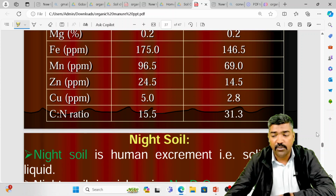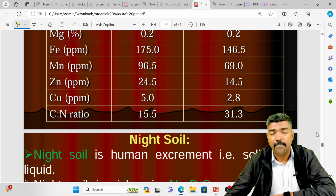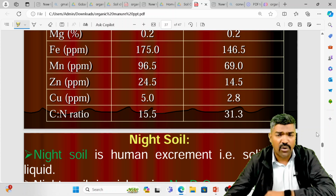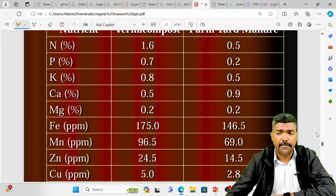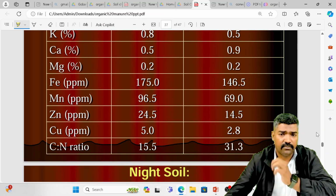So these are very important stats we can have for vermicompost compared to farmyard manure. These are the different percentages of the nutrients I'm showing you.